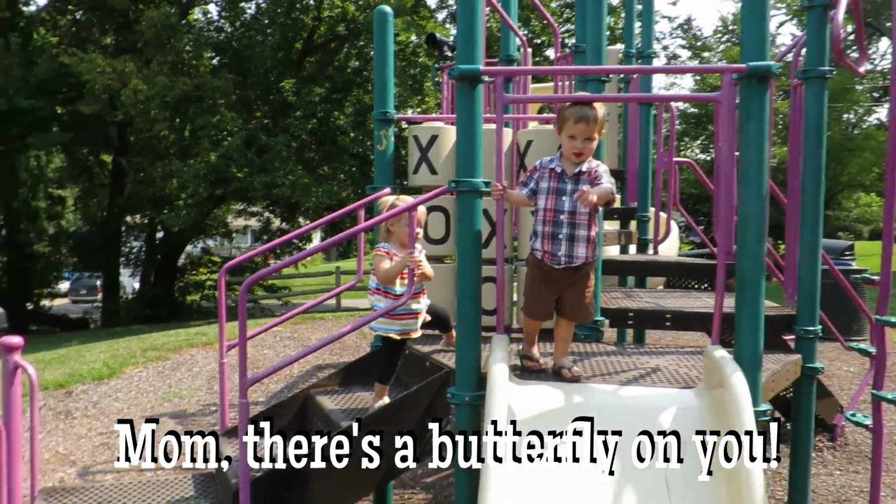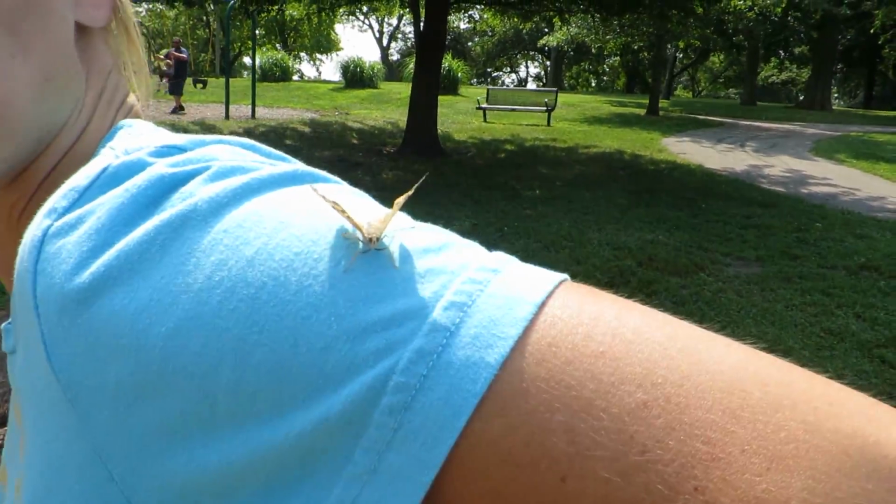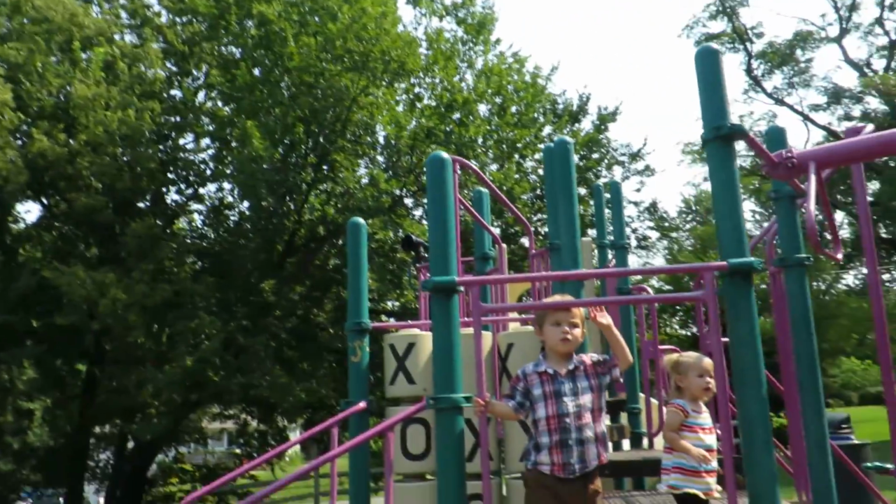Oh, there's a butterfly. On me? Oh, there it was. There it is. There's the butterfly. That's a moth. There was a moth on Mommy, huh?